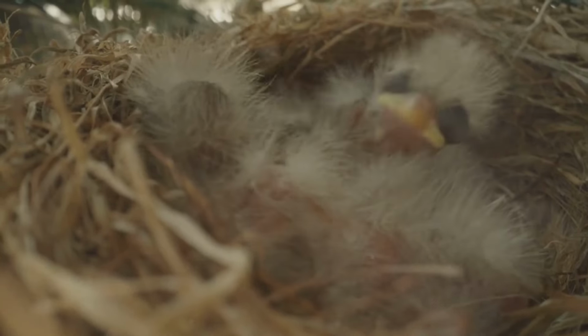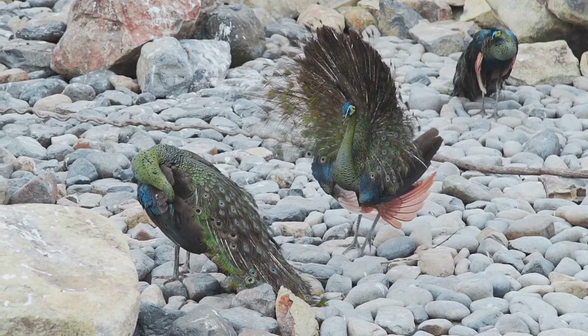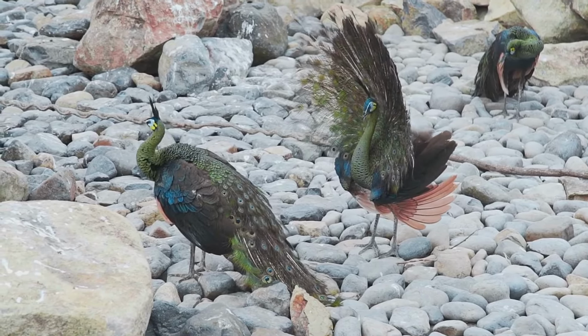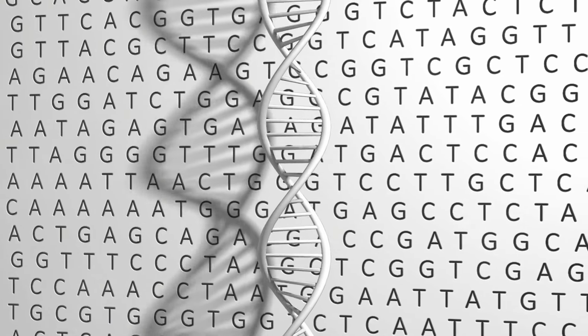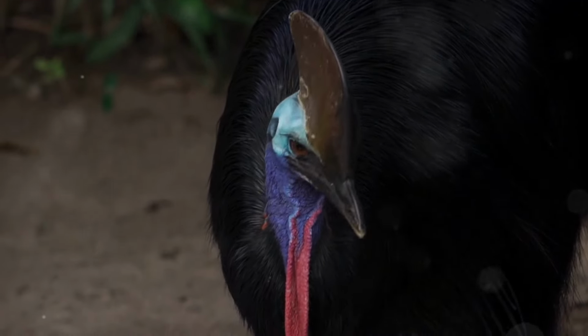One promising area of research involves comparing the genes involved in feather development in modern birds with those of their closest living relatives, the reptiles. By identifying the genetic differences that distinguish birds from reptiles, scientists can pinpoint the key genes that played a role in feather evolution. Another approach involves studying the proteins that make up feathers.